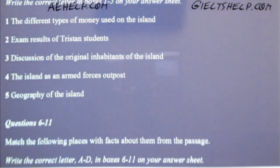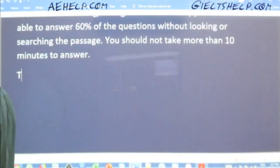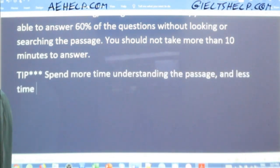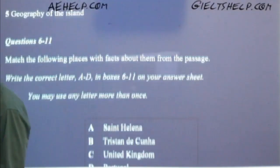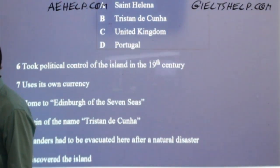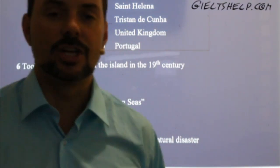Just a very good rule, a very good tip, and I'm going to actually write this down for you before we get to the next one. A very, very good tip: spend more time understanding the passage and less time answering questions. One common mistake that I see with many students is they spend little time to understand the passage, and they spend a lot of time trying to figure out questions. That's really an inverse logic. That's a nonsensical law. It's an irrational logic. It's not rational to do that.